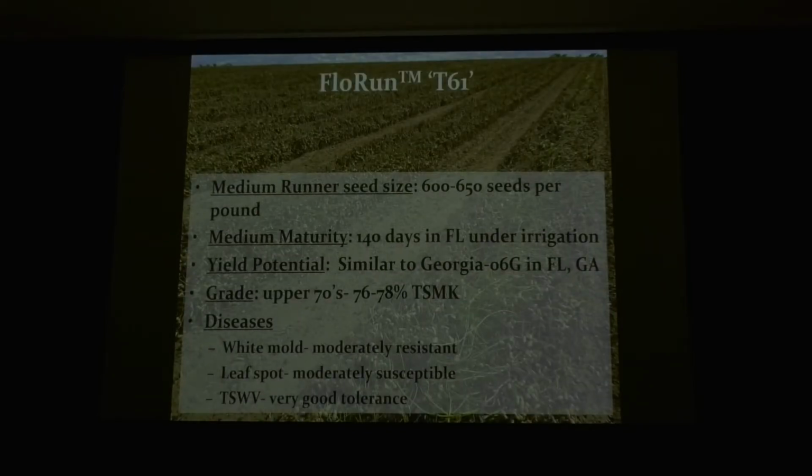The new one here is Flowrun T61. I put the T in there because it has some very good tomato spotted wilt tolerance. It is sort of in between seed size between the 297 and the 331, not quite as small as the 331, not quite as large as the 297, about 600 to 650 seeds per pound. It is also medium maturity, maybe tending towards a little bit on the later side, depending on when it's planted.